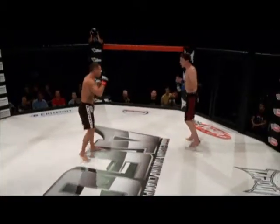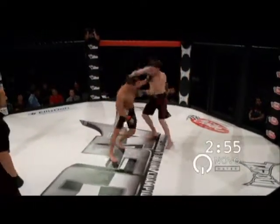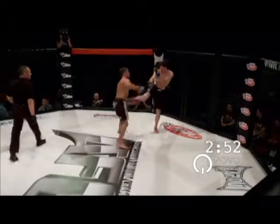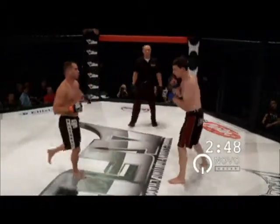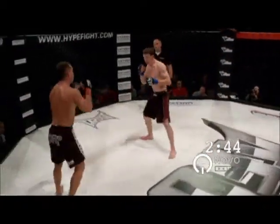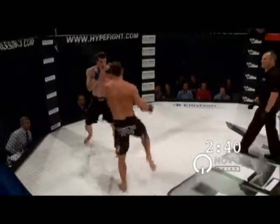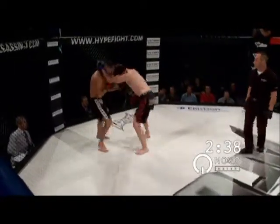Off to the third and final 3-minute round of the first fight of the evening between Chris Darula and Chris Campbell. Nice inside leg kick there by Chris Darula, showing some more Muay Thai skills. Yeah, and you can see Campbell's tired here. He's kind of just winging his punches, not planting his feet and really turning his hips and getting behind him. But Darula, you can see he's pretty tired himself.